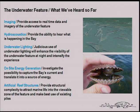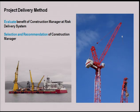So talking about how we're going to move forward, we want to move now to Raul Quintana, who's going to talk more about the delivery process. Thanks, Tom. Good afternoon. Tim and I are going to talk a little bit about some of the other ongoing activities during the basis of design. And one of the most important ones was making a decision on the construction delivery method.